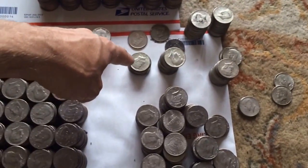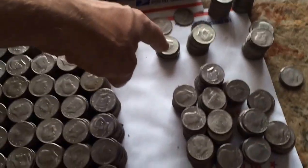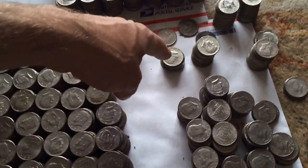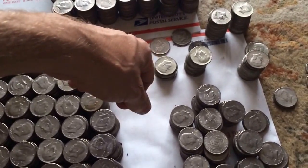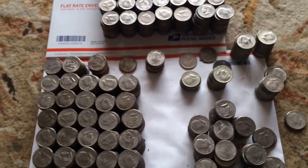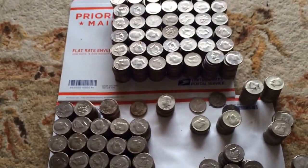And then if they need the money later, they can sell these to a coin shop or something like that. But anyway, it's something fun. It teaches the kids how to save money, and so it's something that we've done.